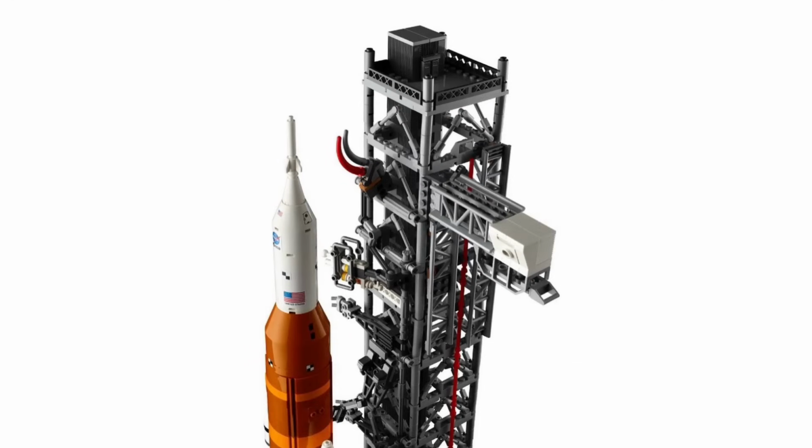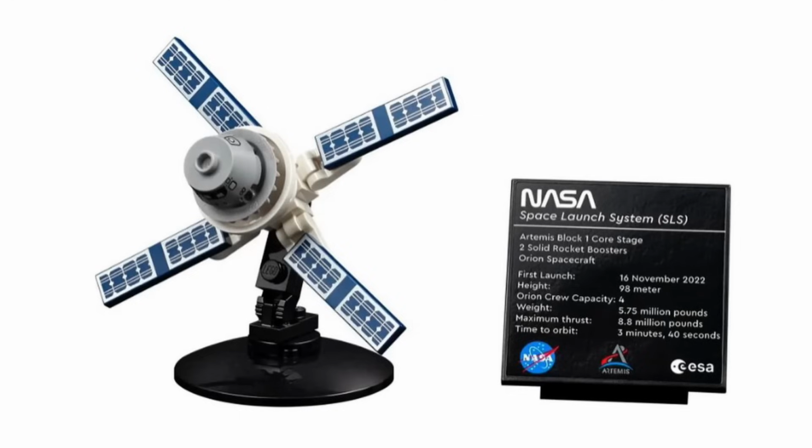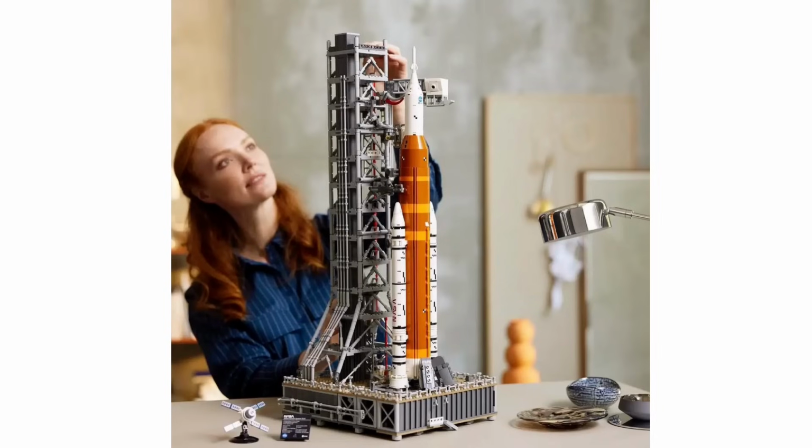And you can see the actual station as well, that the rocket is attached to. It looks really good, honestly. It's extremely detailed. I really like the part usage as well that they've used in order to make all of the intricate details that are featured on that. And then this set does also include a few additional builds. So the first one is a little satellite build, which is pretty simple, but it looks pretty good, honestly. I really do like it. And then you do also get a plaque as well, which has information regarding the Artemis.